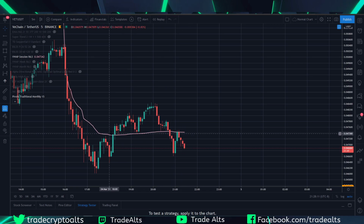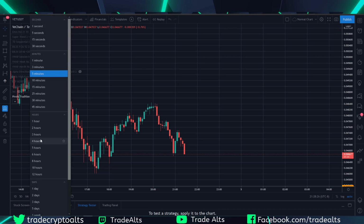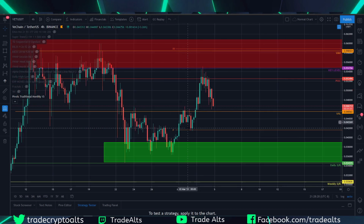I mean, this is why VWAP is such a powerful tool. And I use it heavily when I'm scalping a lot of times. But again, this is very clean levels right off of your VWAP. So I'm kind of glad I looked at that. But anyway, back to your 4-hour.